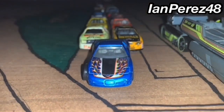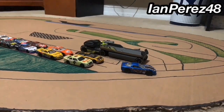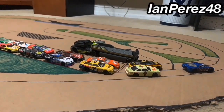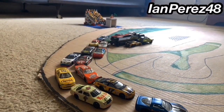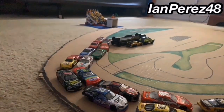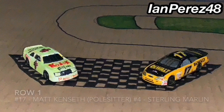Sixteen Winston Cup drivers are coming to life as they come out of pit road. The fans are ready. We are ready. But first, let's get to your starting lineup for today's race. On the first row, we've got the number 17 of Matt Kenseth and the 1996 Pepsi 400 winner, Sterling Marlin.